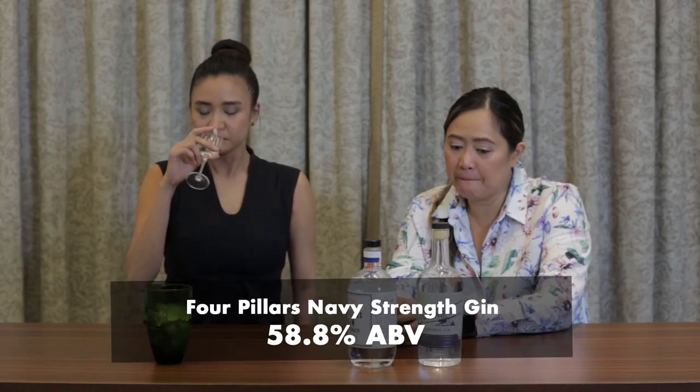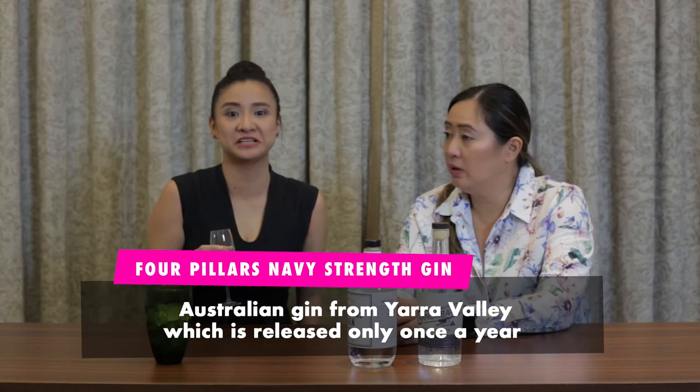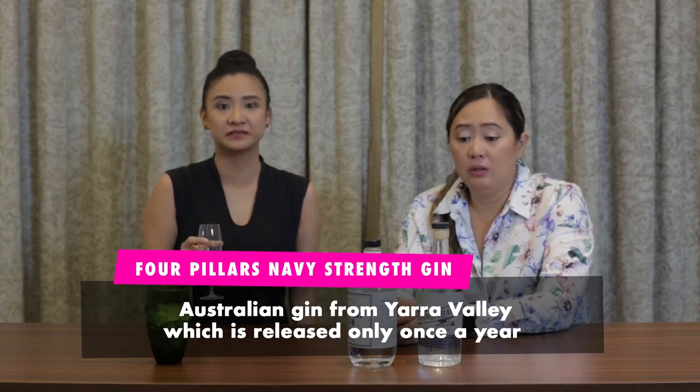Okay. I'm feeling mighty. I can't think right now. I feel like my brain is being fried. Okay, moving on. Wow. The 58.8 gin. I really want to try this with a lighter, but we cannot. We're in a hotel. It might explode.